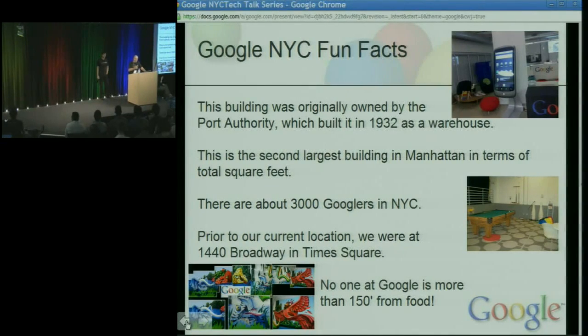It's the second largest building in Manhattan in terms of total square feet. It runs all the way from 8th Avenue to 9th Avenue, 15th Street to 16th Street, so it's an entire city block. So even though it's only 15 stories, and the top floors are not as big as the bottom floors, it's the second largest building in Manhattan in terms of total square feet. There are about 3,000 Google people that work in NYC, both in this building and in Chelsea Market across the street. Google, prior to being in this building, used to have an office in Times Square.